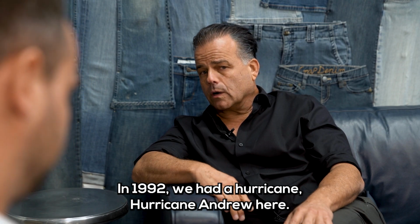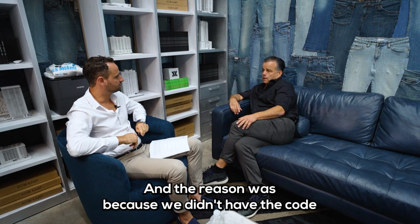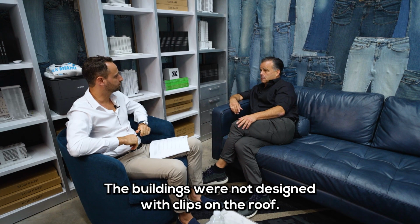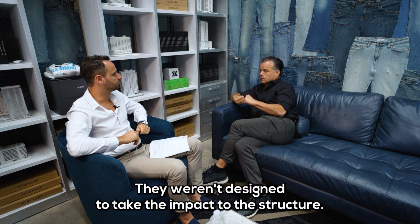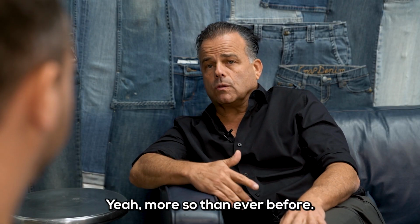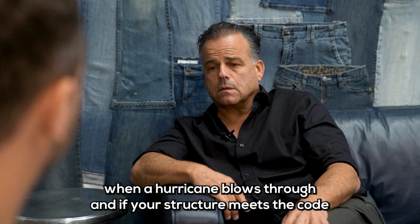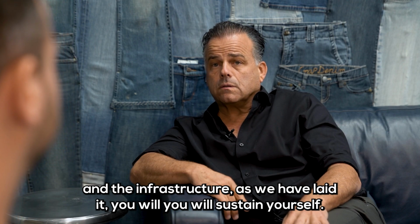In 1992, we had Hurricane Andrew here, which just blew through the city. The reason was that we didn't have the code and the infrastructure set up for hurricane impact. The buildings were not designed with clips on the roof. They weren't designed to take the impact to the structure, and they certainly weren't designed with hurricane impact doors and windows, which today we have, more so than ever before. And you can see today when a hurricane blows through, if your structure meets the code and the infrastructure as we have laid it out, you will sustain yourself.